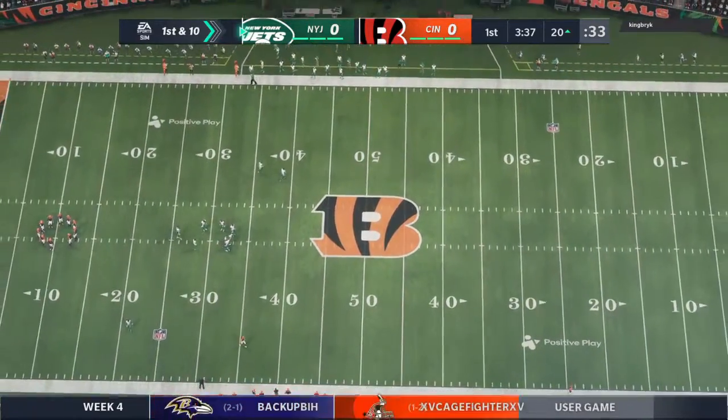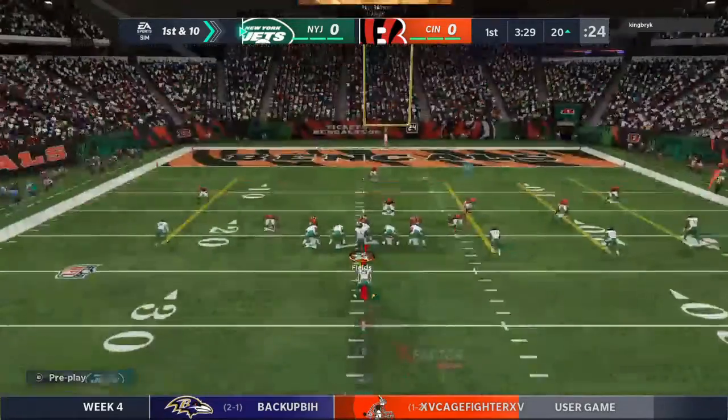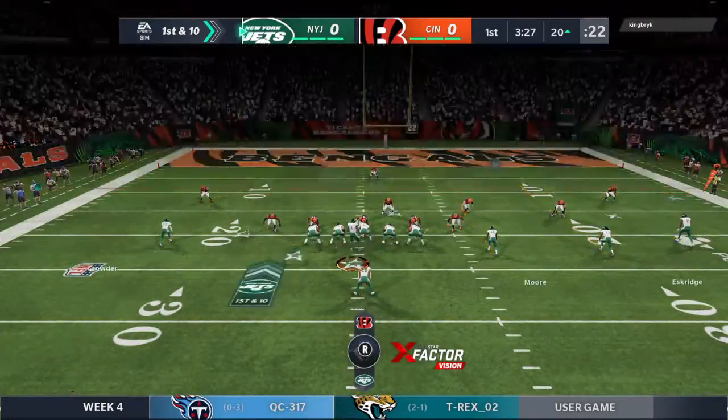Yeah, it just looked to me like he just said to himself, I've got this. I'll take it. I'll pick it up, and let's keep moving. Get the first down, get a new set, and let's start over.